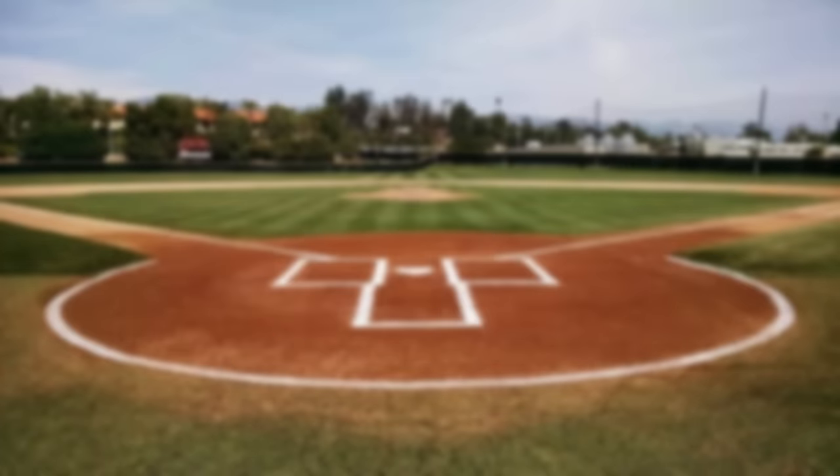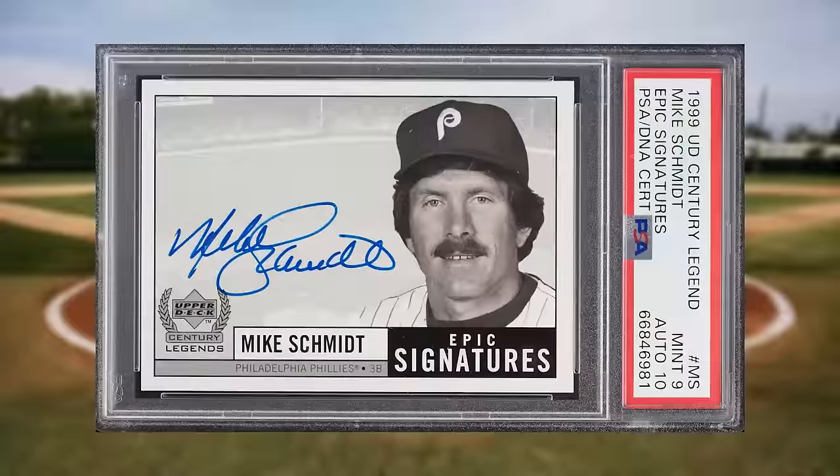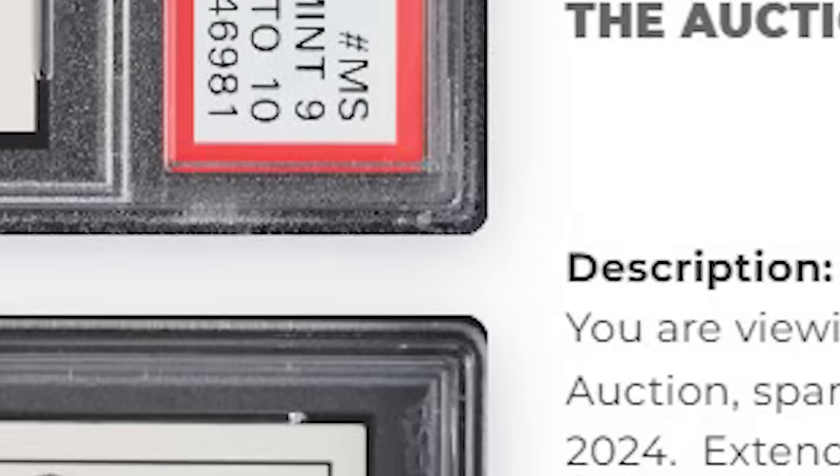Make that back-to-back newcomers to the list at number 42 with this 1999 Upper Deck Century Legends Epic Mike Schmidt Auto card number MS. This was a PSA 9 that was given a 10 grade for the auto, and it sold for $72 even.